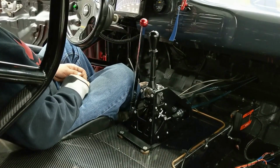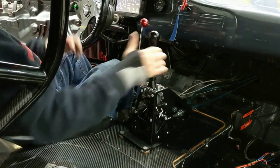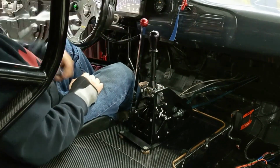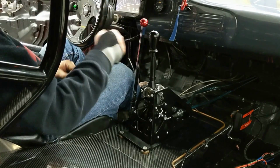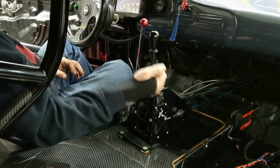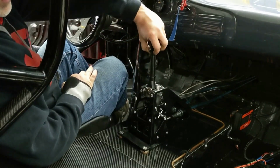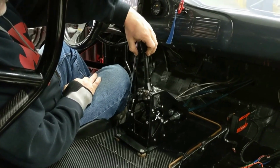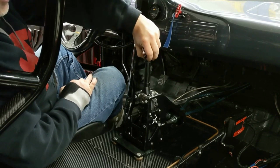Another thing that's really nice about the shifter, the base shifter is going to come with this collar that's adjustable. So you can adjust it to where you don't have to mess with this collar at all, and it operates like a normal H pattern shifter. You can go side to side, no obstructions. I have it set up to where you have to lift this collar to go over into the 1-2 position, and lift the collar to go in the 5 reverse position.